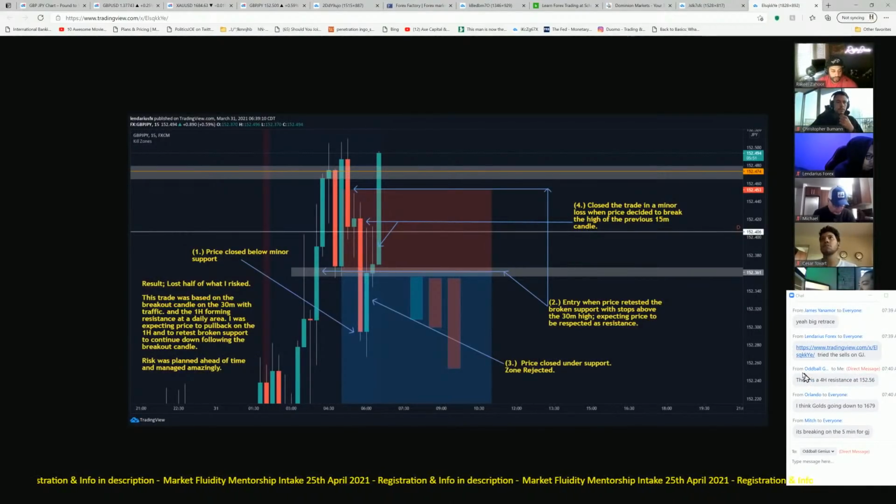Tried the sells on GJ, 15-minute time. Closed right here. Entry when price retested this area at this point. Result, lost half of what I risked. The trade was based on 15-minute daily. I was expecting it to pull back.